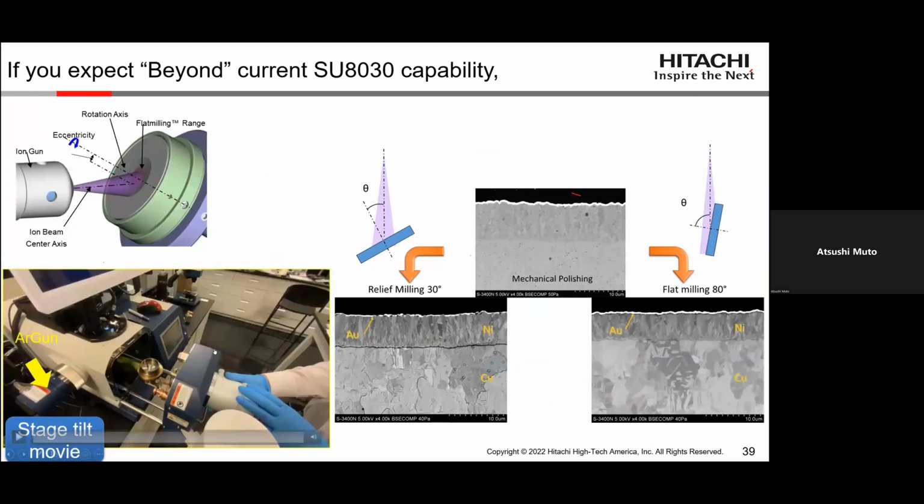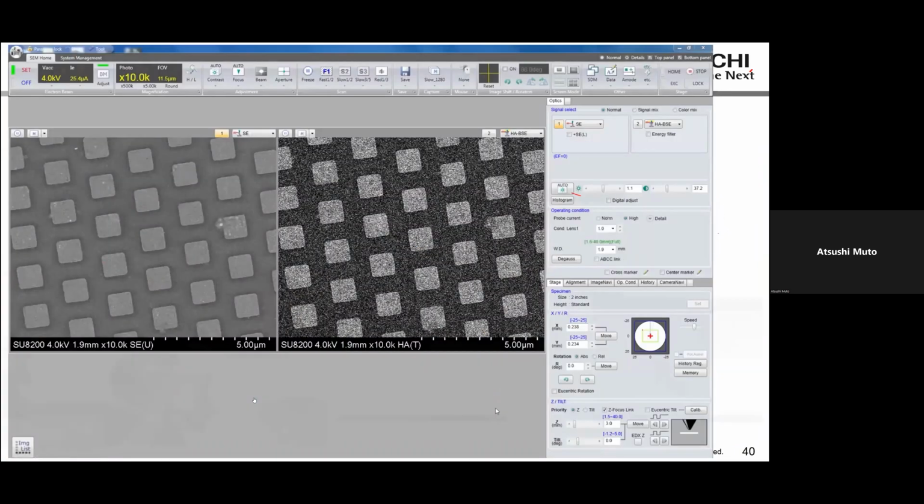And also, stage chilled. That is mine. Is that mine? That's not mine. Can you make me one too?